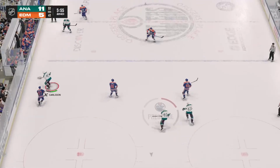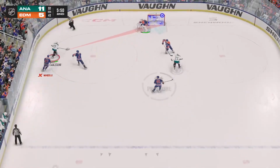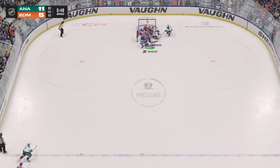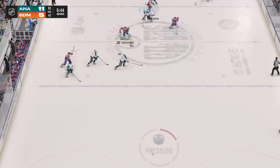Oh, he caught him. That's a thunderous hit along the boards. It's bone-crushing, James. You feel that one right from your toes all the way up to your shoulders. Talk about finishing a check. Edmonton's got the puck in the defensive end.